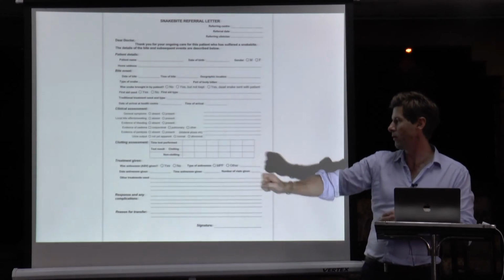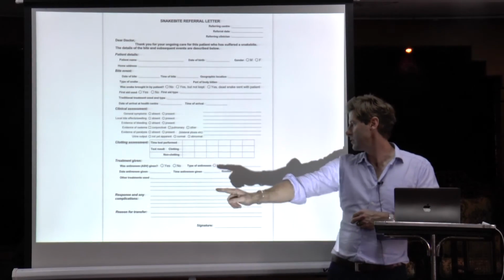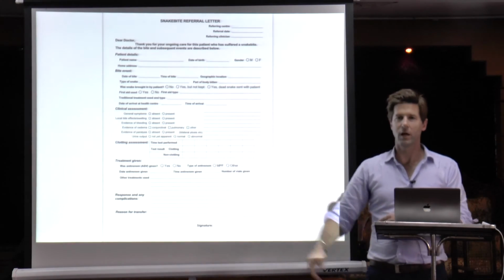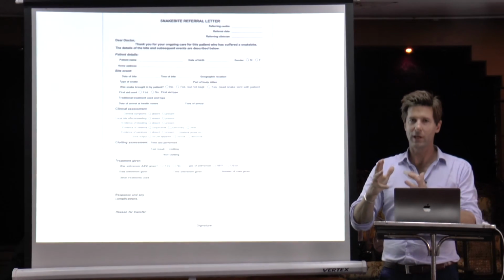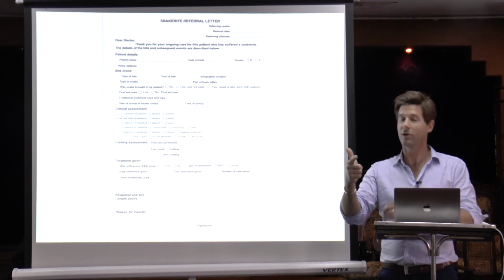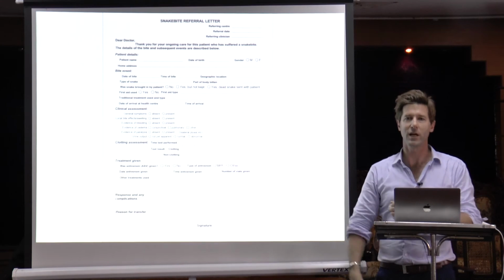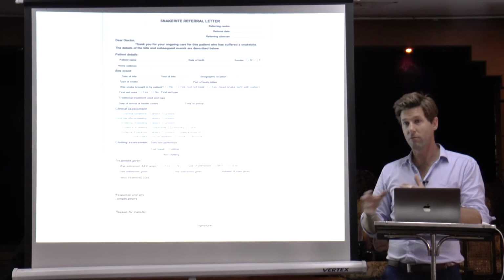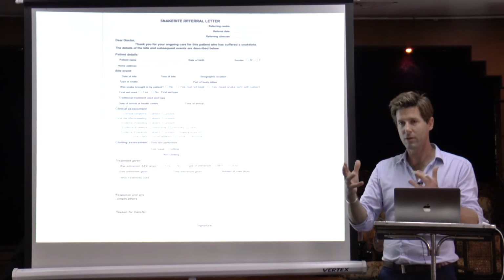If it's other, write what it was there, the date and the time and the number of vials, other treatments used, and as Chanel has pointed out, the things that we are crucially interested in, fluids, diuretics. Additionally, if you've given steroids or antibiotics or an antihistamine, this is the place to record what you've done there. And this will avoid patients getting double dosed with things they don't need.